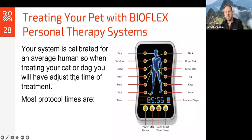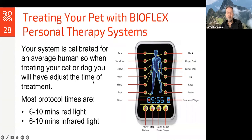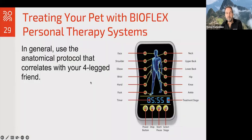So most of the protocols that are preset for humans are roughly 6 to 10 minutes of red light and 6 to 10 minutes of near infrared light. So in general, you're going to use the anatomical protocol that correlates with your four-legged friend. So if you're treating the mid-back, you're going to use the upper back protocol. If you're treating the hip, you're going to use the human hip protocol, and so on and so forth. There will be some times where you want to treat a wound healing or skin condition or something of that nature.